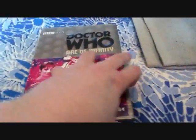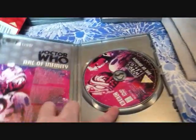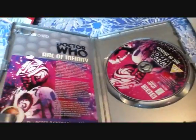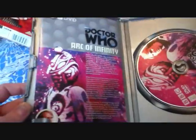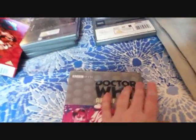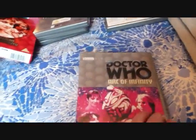And this takes place on Gallifrey for a bit. And the funny thing is, you have Colin Baker, who would later take over for Peter Davison as the Doctor. And I was watching this for the first time, and I was like, oh, there's Michael Gough, who played Alfred from Batman Begins. He was in a couple of these stories. So yeah, Arc of Infinity.